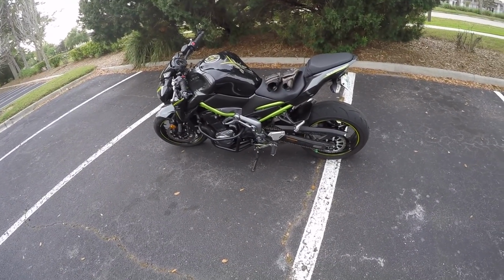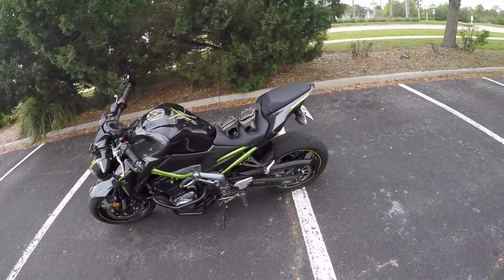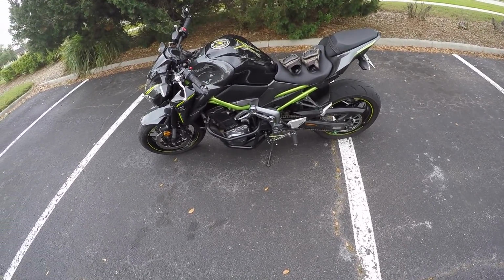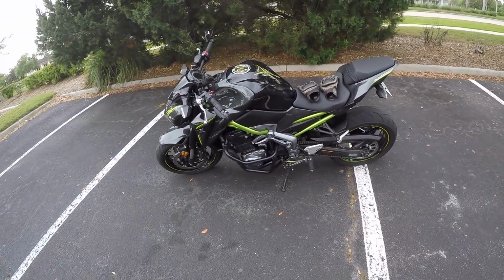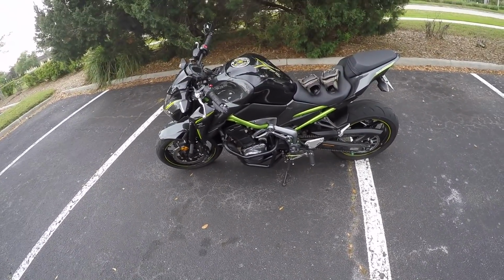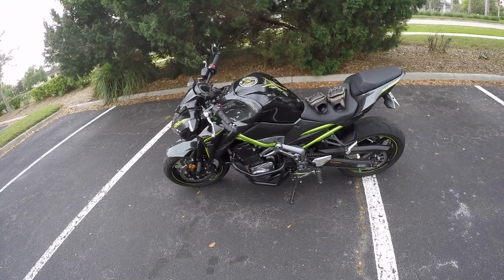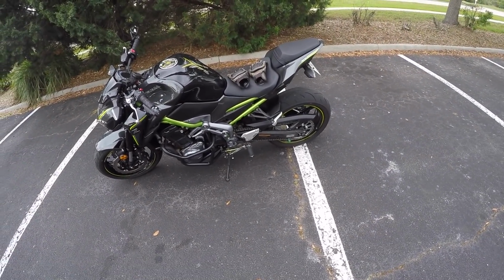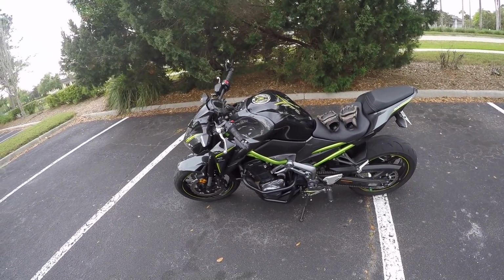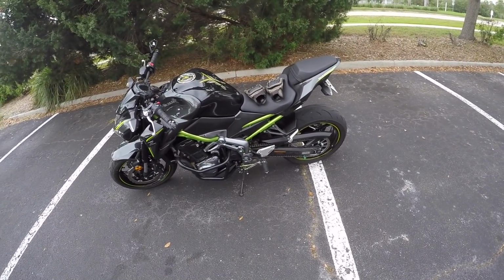Alright, so this is my 2018 Kawasaki Z900 that I bought in August of 2018. It is now March of 2019, so she is 6 months old, just about, for me. A little over, I think. So, first thing that I really like about this bike is the overall riding position. I'm a short person, so it has a fairly low seat height, so I can get both feet on the ground. The bars make the riding position fairly relaxed. You're not, you know, leaned over or anything.